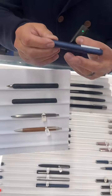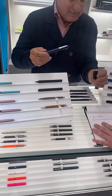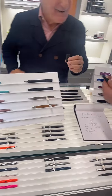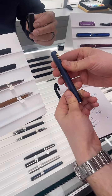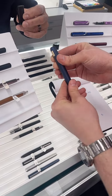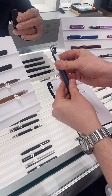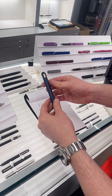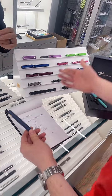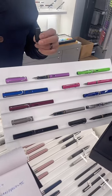And as we move over, I also have the limited edition Studio Rose Gold, 14 karat rose gold nib, and 14 karat rose gold Lamy raised logo in an imperial blue, and it also comes in white with rose gold accents. These are hot. And then you got some bread and butter pieces, the Safaris, the All Stars.